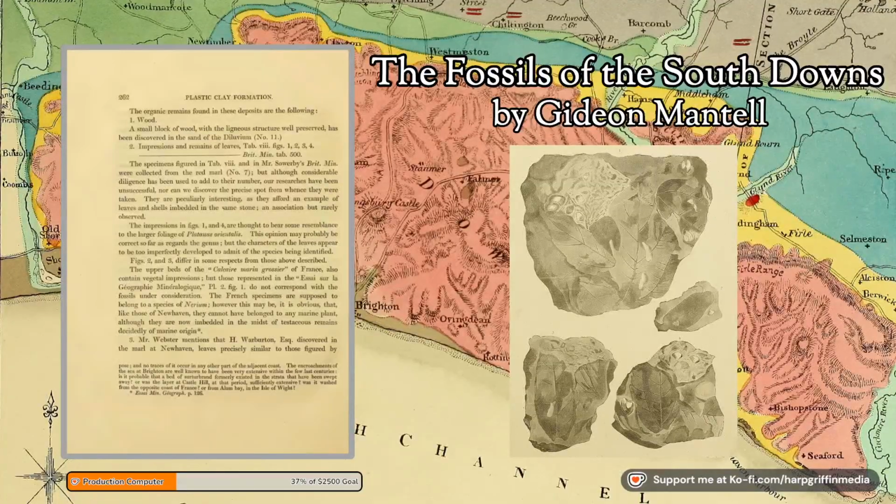The upper beds of the calcaire marine grossier of France also contain vegetal impressions, but those represented in the Essai sur la géographie minéralogique, Plate 2, Figure 1, do not correspond with the fossils under consideration. The French specimens are supposed to belong to a species of Nerium. However this may be, it is obvious that, like those of New Haven, they cannot have belonged to any marine plant, although they are now embedded in the midst of testaceous remains decidedly of marine origin.